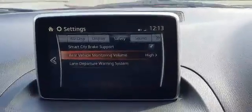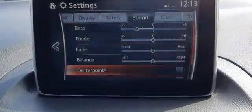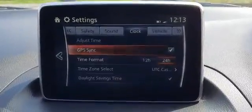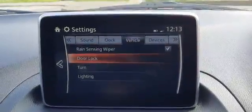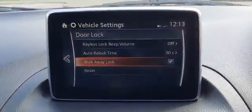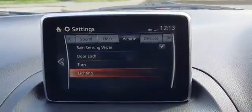Rear vehicle monitoring, I explained earlier, the little lights, and lane departure warning. All right. Sound systems, you can adjust all your sound system there. You can have Bose Centrepoint, it feels like you're in an opera house. Clock, it's GPS synced, so you never have to relearn how to set the clock when the summertime comes in. Vehicle convenience settings, so rain sensing wipers are on, door locks, I can set, in fact I'm going to do it, walk away lock, so when I walk away from the car with the keys on me, the car will lock itself, so the car is always locked, don't have to remember to do that.